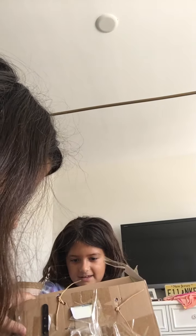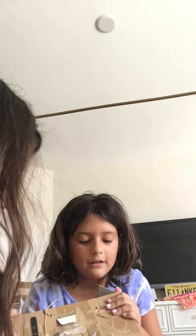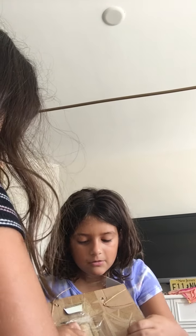Her arms, like, click. She can sit like Ellie, I think. Here, we have to get everything out. This is very hard to get. Open it. It's never gonna work. Like, look at all this.